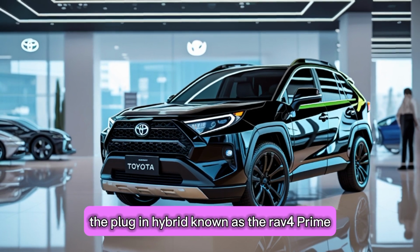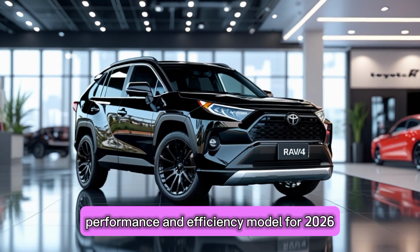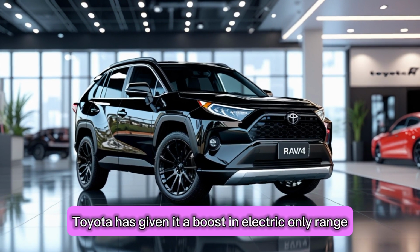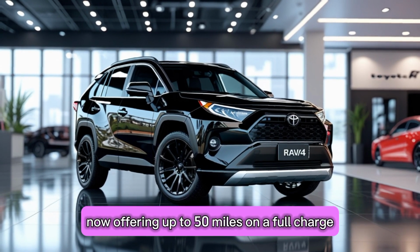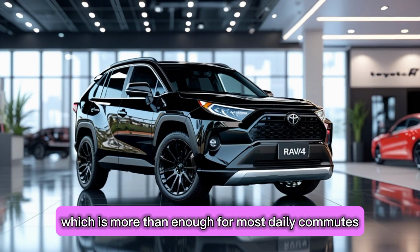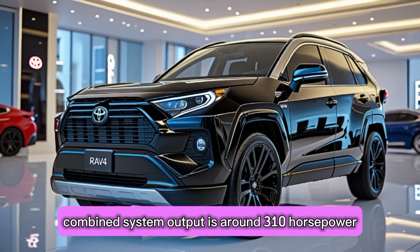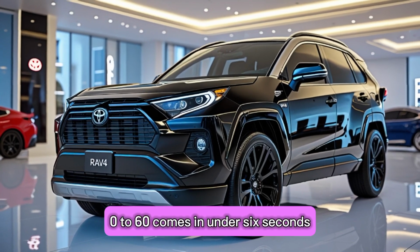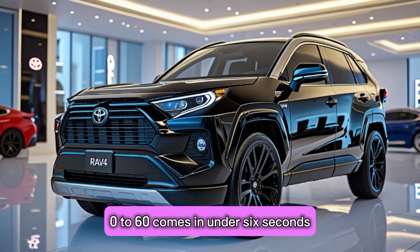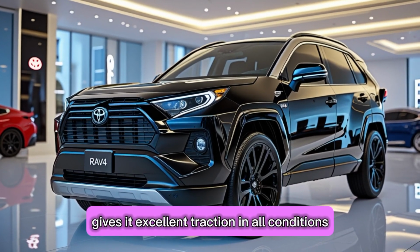The plug-in hybrid, known as the RAV4 Prime, continues to be the range-topping performance and efficiency model. For 2026, Toyota has given it a boost in electric-only range, now offering up to 50 miles on a full charge, which is more than enough for most daily commutes. Combined system output is around 310 horsepower, making it the quickest RAV4 ever. 0 to 60 comes in under 6 seconds, and the all-wheel drive system gives it excellent traction in all conditions.